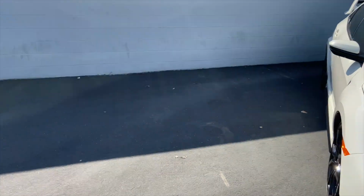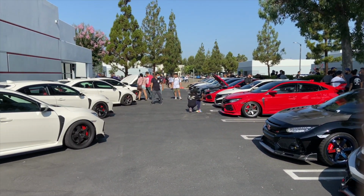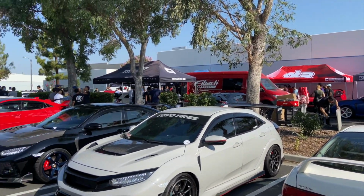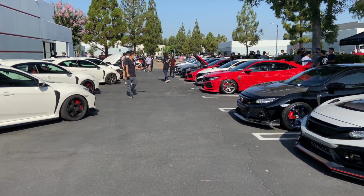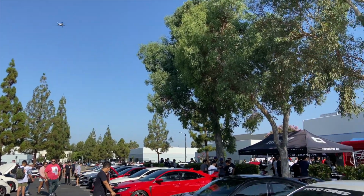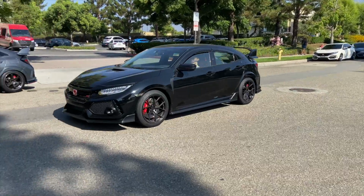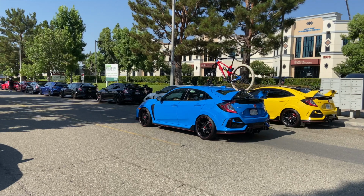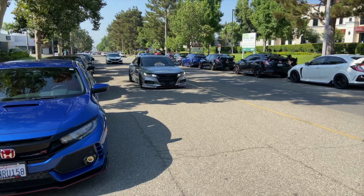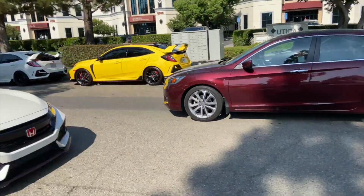It's hard to talk at this meet because they're blasting music and I don't want to get copyrighted, but there's a huge turnout. A bunch of 10th gen Type R's. Honestly, the older Type R models, there's not many of them, which makes sense, but the meet's been going well. Got a little drone in the background. Got a bike on his Type R, that's sick. Got a 10th gen coming in, 10th gen Accord. Thing is kind of lame, not gonna lie.